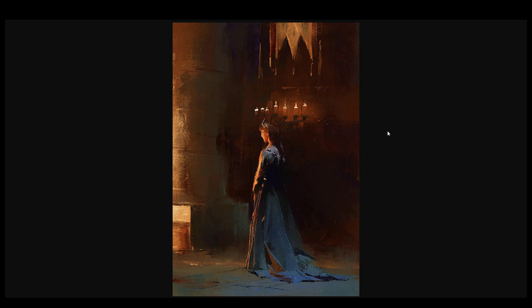And oh, we have this lady right here. I believe this is also a study. Look at the way, again, warms and cools, right? Nice complementary thing going on. Nice thing in between, this kind of warm thing. It's kind of an in-between thing. Very nice.